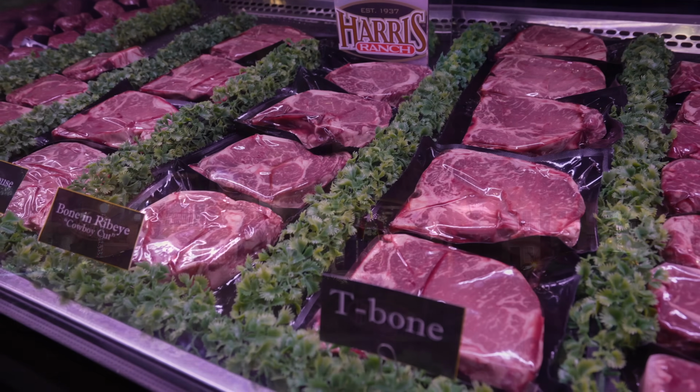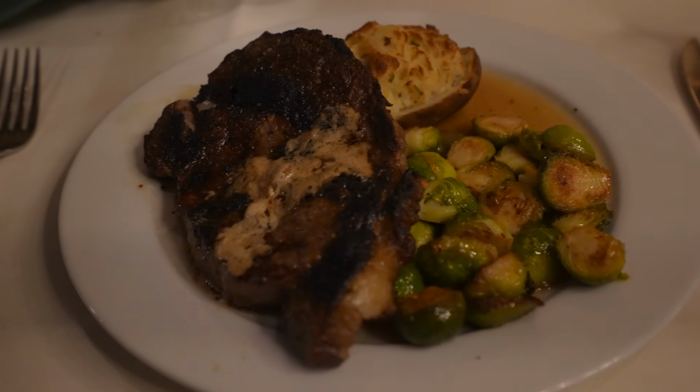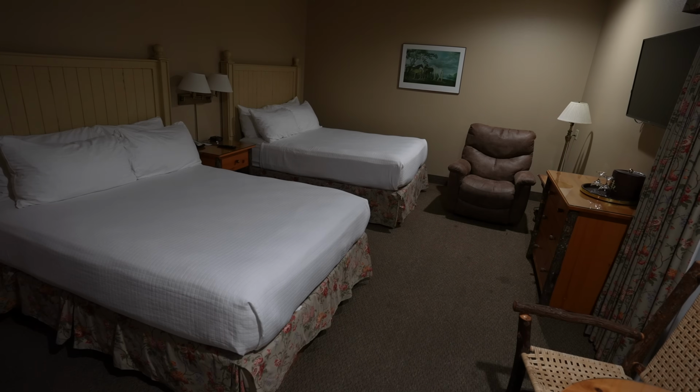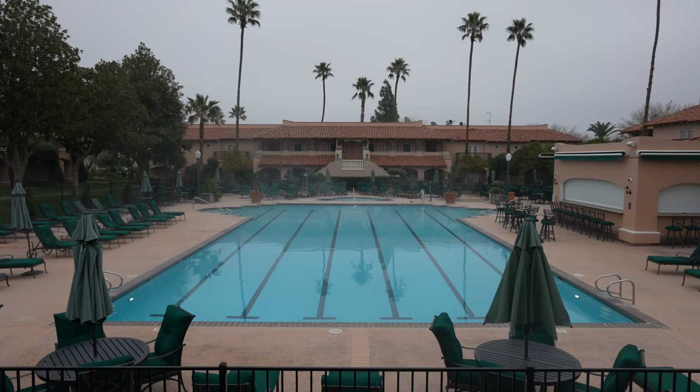The restaurant features fantastic steaks and is one of the top 100 busiest restaurants in the United States. My dad and I ate at the restaurant and stayed on the property. It was a great meal and a nice place to stay with a massive pool right in the middle of the property.